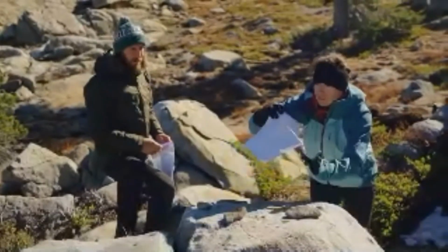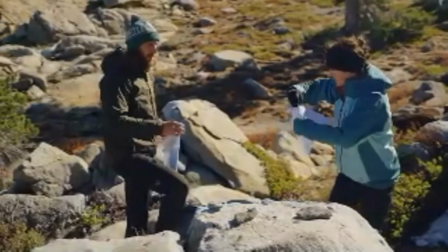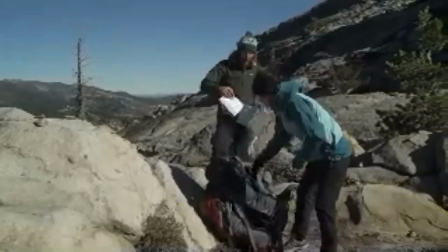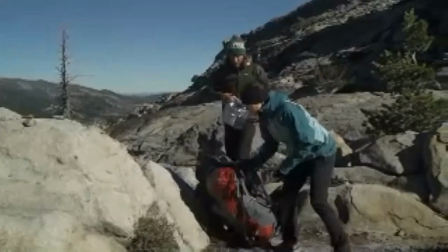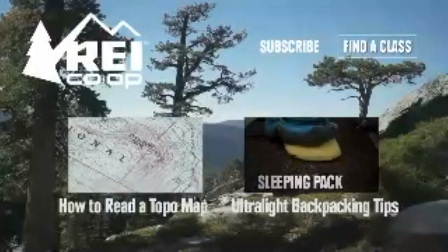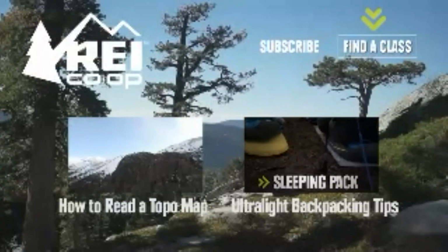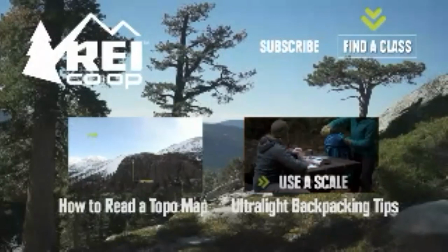Compass skills can be daunting at first, but they get way easier with practice. Watch the video a few times to get familiar with the techniques, and then test them out on your favorite trail. And for more practice and a deeper dive into navigation, click here to find a navigation class near you.